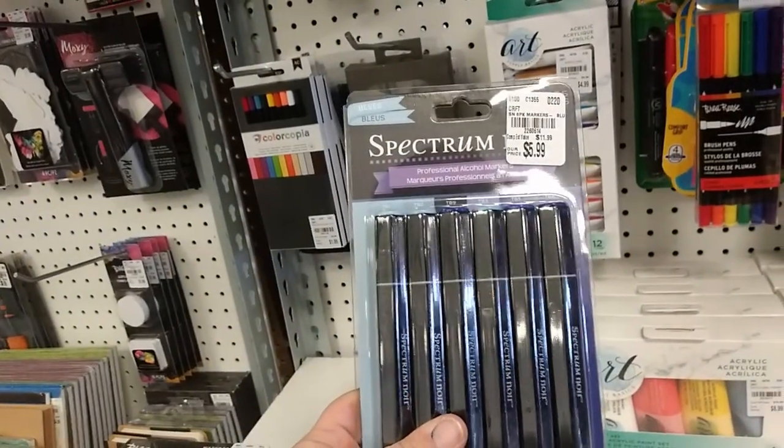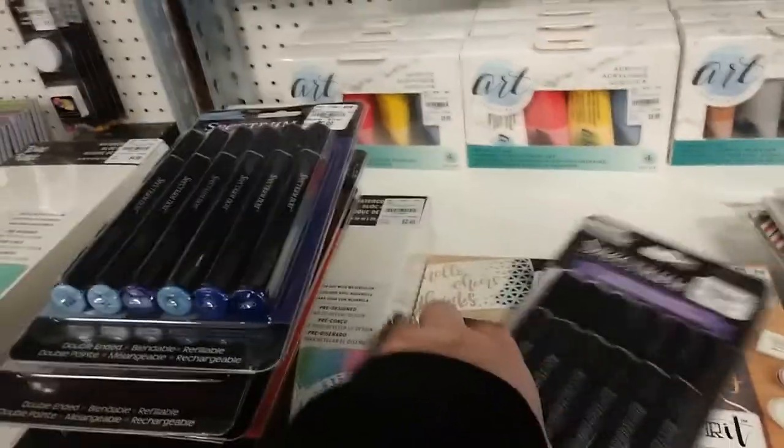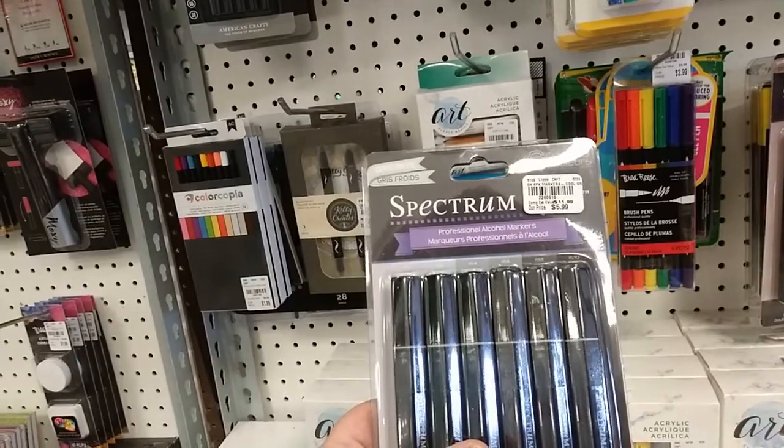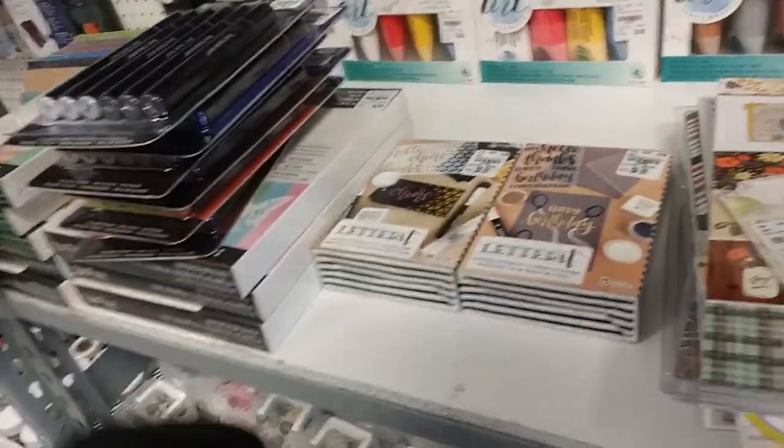They have the blues, 2260614. And they have the cool grays in 2260616. So they got the full set of those, 1, 2, 3, 4, 5, 6 of those.